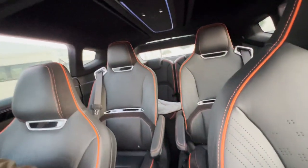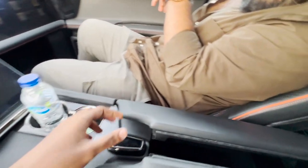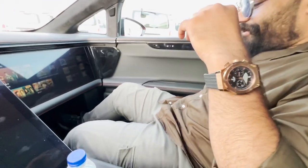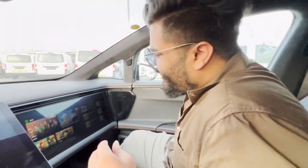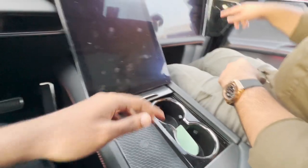So anyway guys, let's go to the back side of this car, and that's where all the fun is. Let me show you this storage unit, just a sec. It actually comes with cash. He already paid 2 million. So guys, this car is actually pretty clean, to be honest.